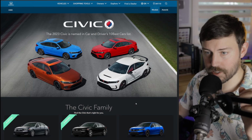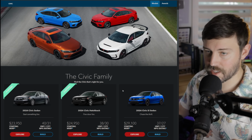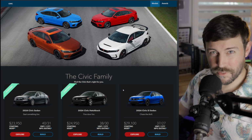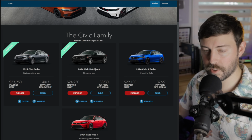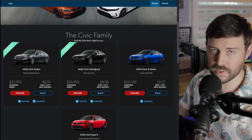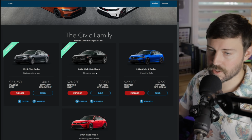Back to Honda here. So we talked about Acura to start. Honda, actually, you can get the Civic with a manual in quite a few different ways. So you can get it with the hatchback, with the sport model, the 2-liter naturally aspirated around 158 horsepower. I have not driven that. I've heard it's really good though. So you can get a 6-speed there.